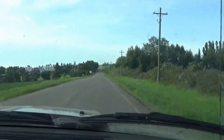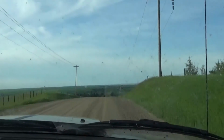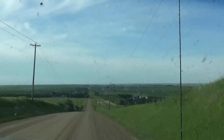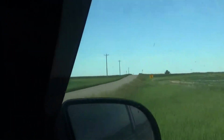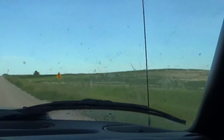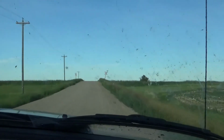After a quick bite to eat in Three Hills, we made our way out of town, then over some dirt roads and hills, to a crossing on Township Road 324. This area goes by the station name of Equity.